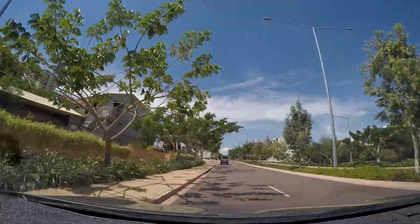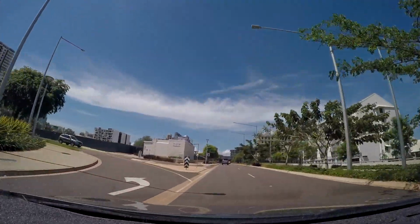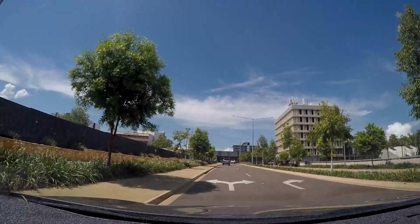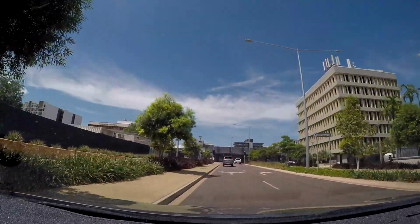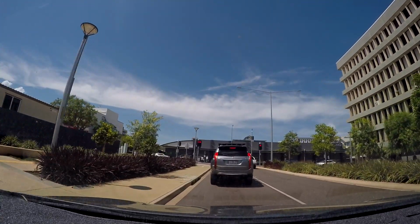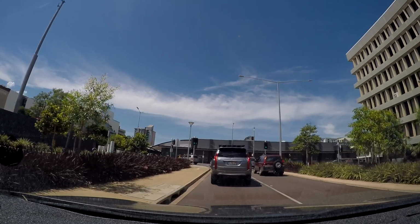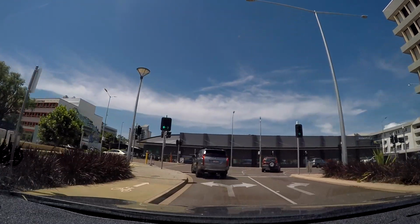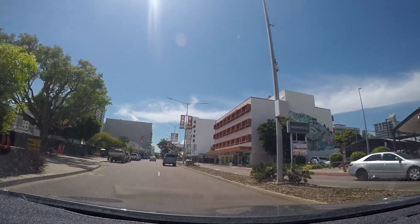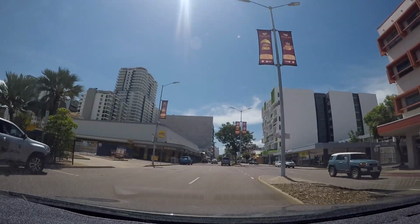Trying to plant a few more trees just to make the entrance to Darwin a bit more attractive. On the left there's a big construction site for the new university that will go in there. That was the car park for the Darwin Post Office. So construction is well underway. We're about to turn left onto Kavanagh Street here. That's Woolies in front of us. Lovely big crocodile mural on the wall just to the right there. Just coming up on the left is the Darwin Post Office.